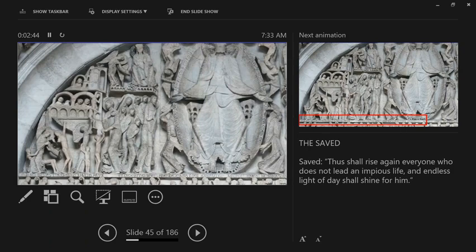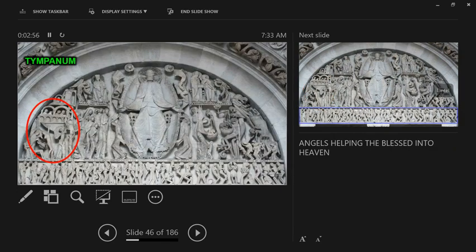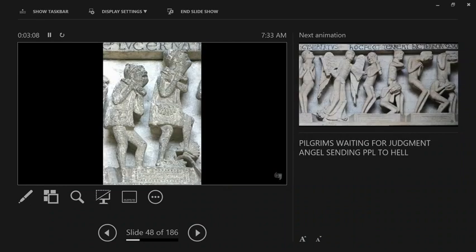On the blessed side, the inscription reads, "Thus shall rise again everyone who does not lead an impious life, and endless light of day shall shine for him." So here we have angels helping the blessed into heaven. And all of these figures down here in the lintel are the dead being lifted out of their graves, out of the ground, and they are waiting for judgment. So here we have pilgrims waiting for judgment.